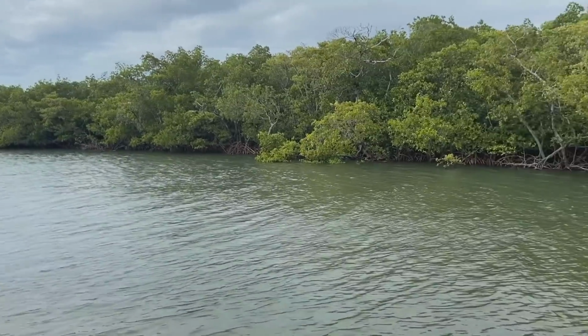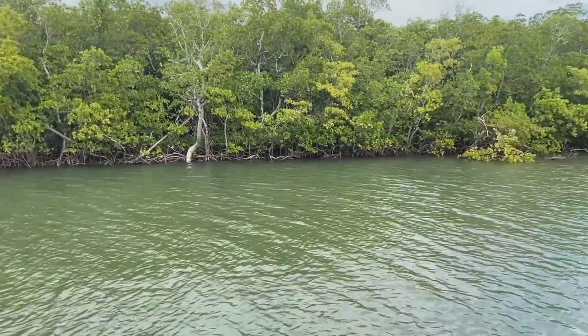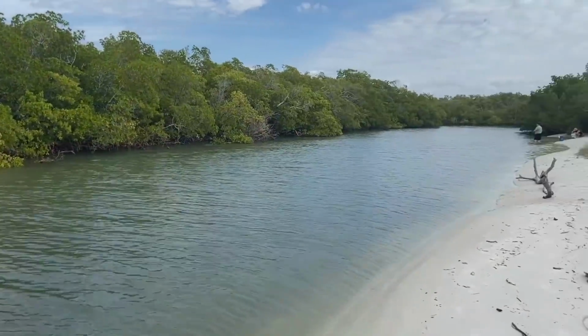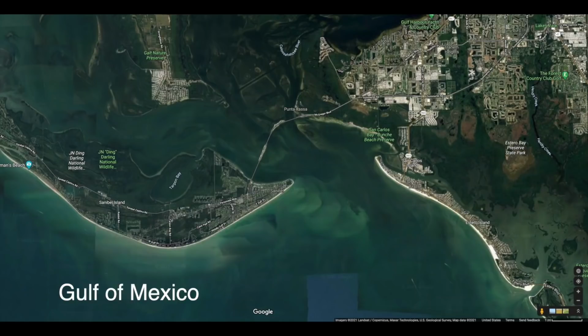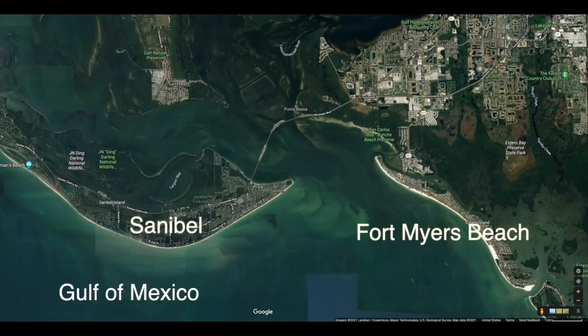So we are all the way at the other end of Bunche Beach. And here again, another great opportunity to go kayaking. Lots of people go fishing here. So this is the Gulf of Mexico. Here is Sanibel. We go there all the time. Here is Fort Myers Beach. We go there all the time. And there, that is where Bunche Beach is.